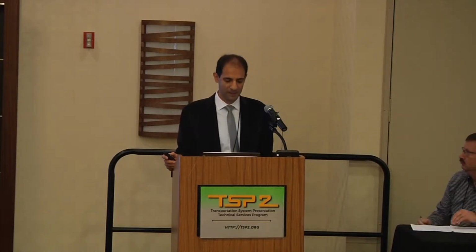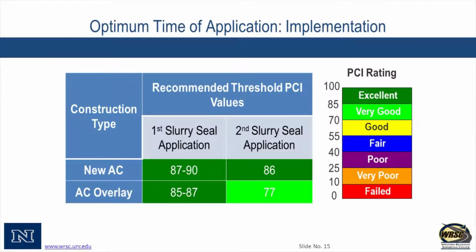So based on that, we took all that information and we converted it into a PCI value rather than the years, because it would be more convenient from the implementation perspective to find out when is the right time to target surface treatments. For the new AC overlays, it's anywhere between a PCI of 87 and 90 when you apply your first slurry seal. Then you wait until it reaches around a PCI of 86. This is your trigger value for your second slurry seal.